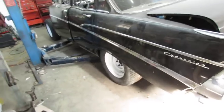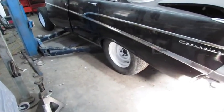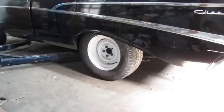Anyway, we're fixing to roll her outside as soon as we get all the tools out of it, because we got to roll the next one in. That thing does look good, don't it? Don't they sit right?